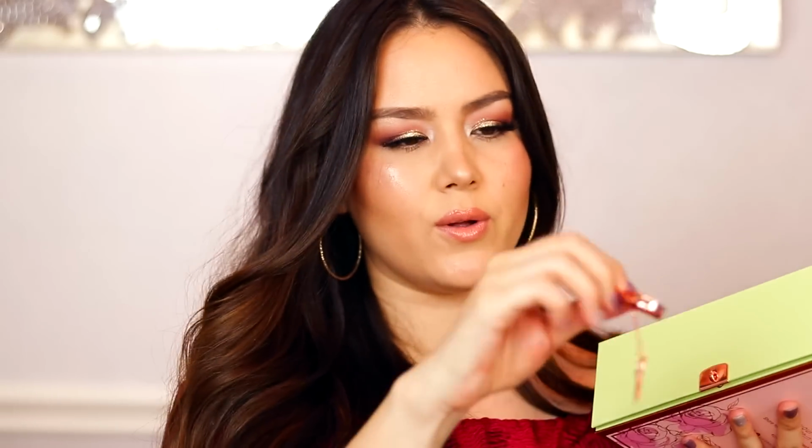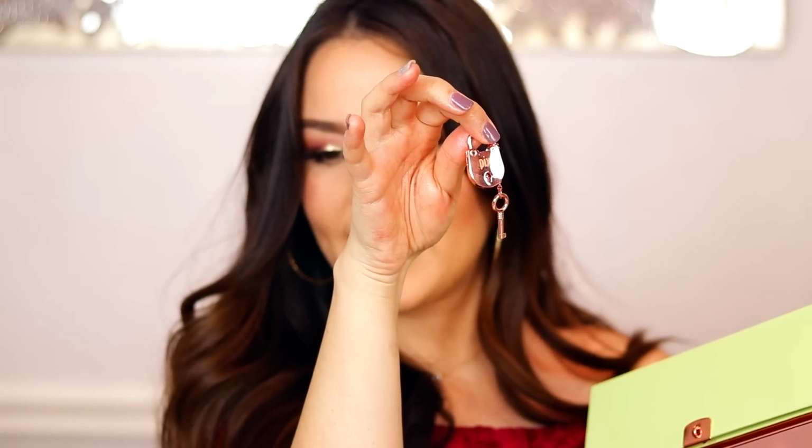Okay, and then finally, I just have 2 more PR products in here that I want to share with y'all because I know that these are products that I do want to test out for you this week. So I received this package from Pixi, which I thought the packaging was so cute. It came with this really cute little, oh, here it is, rose gold lock and key. I want to attach this to my keys. I thought it was so cute.